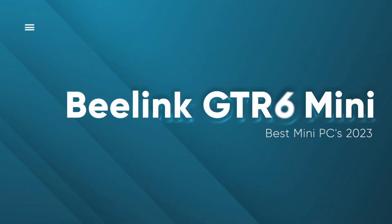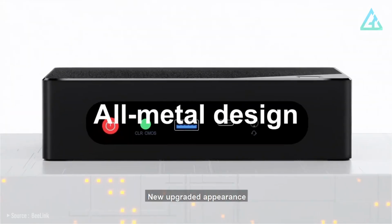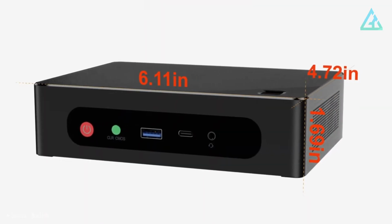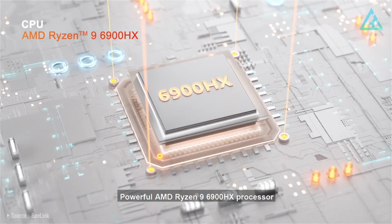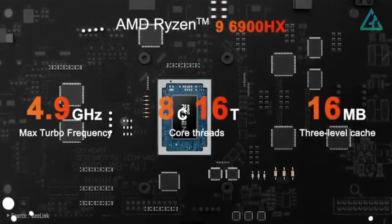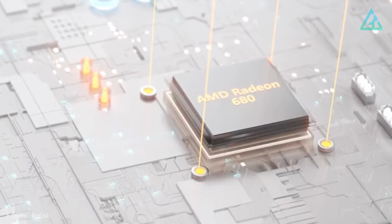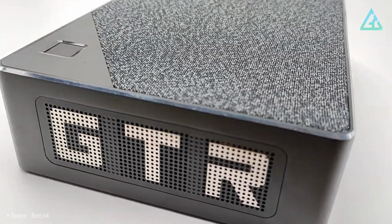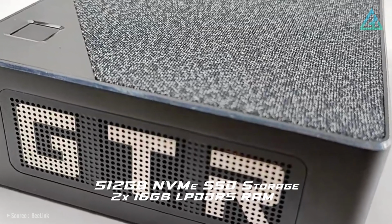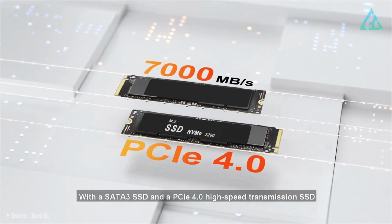Number 4. Beelink GTR6 Mini. Beelink recently released something small but extremely powerful. The Beelink GTR6 is the zenith of high-end configuration in something really small. It is outfitted with a full-fledged AMD Ryzen 9 6900HX processor, an 8-core, 16-thread CPU. One of the features of this processor is the integrated 12-core Radeon 680M graphics unit. The PC is equipped with an NVMe SSD, 512 GB, and two 16 GB sticks of LPDDR5 rated at 4800 MHz. There's even a place to install another NVMe SSD.